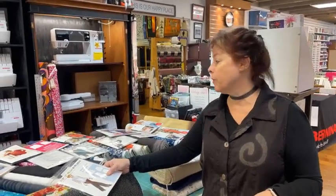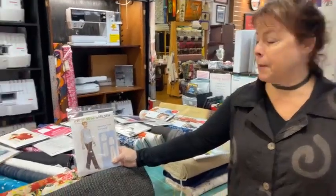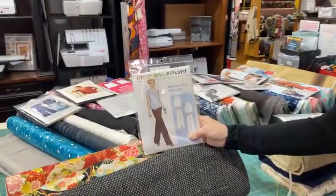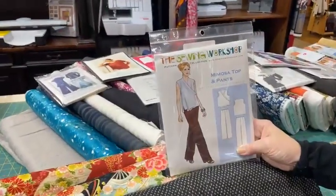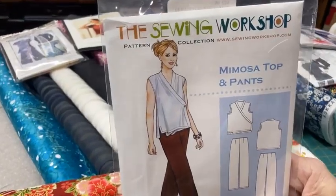They will also work for the lovely cotton lawns that we've got. Very nice. And we have some cotton satins that are just wonderful, and they will have some drape to them, so that'll work. We've got the mimosa top and pants pattern. Now, I won't recommend any of these fabrics for pants, but the top, which is very exotic looking.